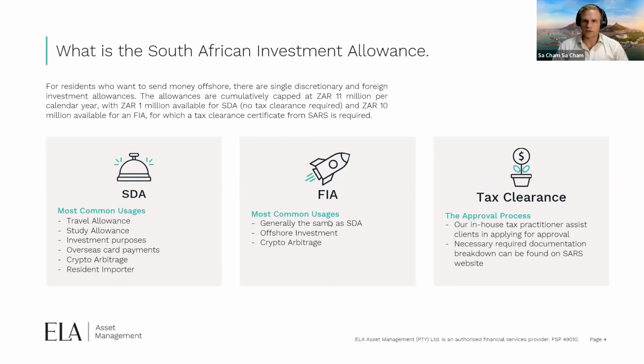Okay, very good. And the second part to this question is, is there a difference in the cost based on the amount you apply for?